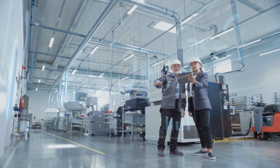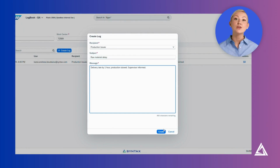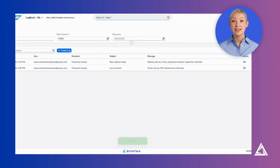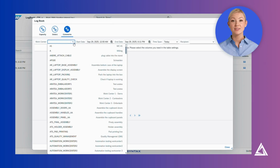Need to keep others in the loop? Configure ShiftBook to share new notes with line managers by email or with other workstations or production lines as needed. Need to investigate an issue? ShiftBook notes are securely logged, ensuring data integrity.